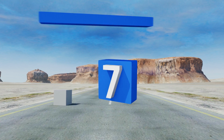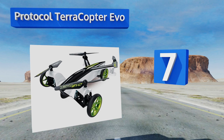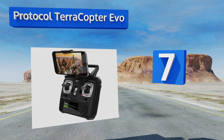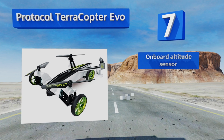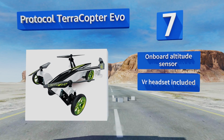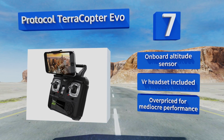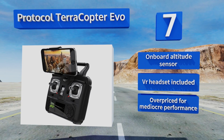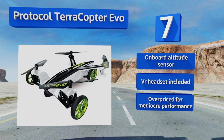At number 7, the Protocol Terracopter Evo turns your smartphone into both a controller and a real-time viewing platform. The unit's built-in camera can stream video to your iOS or Android device, allowing you to enjoy a first-person flying experience from the safety of the ground. It comes with an onboard altitude sensor and a VR headset, but it's a bit overpriced for a mediocre performance.